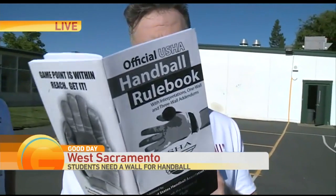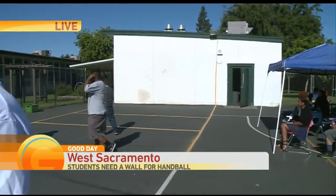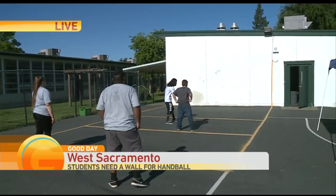Let us read from the official USHA handball rule book, page 11, part 2. Courts and equipment. The specifications for the standard four-wall handball court are 20 feet wide, 20 feet tall, and 40 feet long. The back wall having a recommended minimum height of 14 feet.